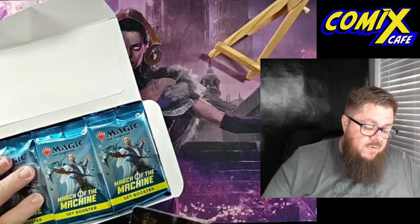You know what? What we're doing is we're hunting for Yargle and Multani today. Also, because I have a hard time saying that word, I thought, why not? Let's give myself a little bit of a challenge here. But we're going to hunt for Yargle and Multani. Now, obviously, we're going to look at all the cards that we pull today. We're going to enjoy opening packs together.